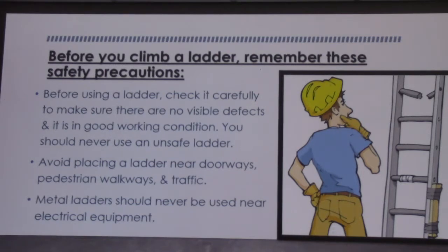Avoid placing a ladder near doorways, pedestrian walkways, and high traffic areas. And metal ladders should never be used around electrical equipment.